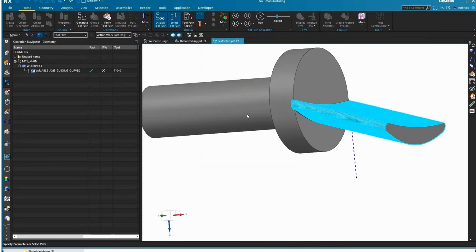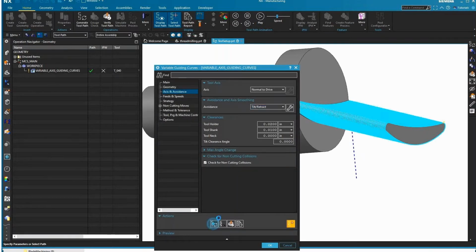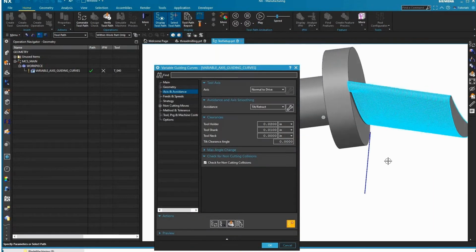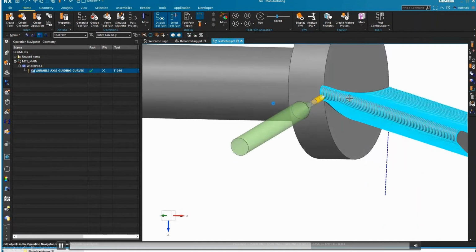Here I'll use tilt retract. And I do need to make a change here in machine control because this axis of the machine is actually X, not Z. So I want to tilt away from X. We'll just regenerate again. Okay, there's our completed toolpath. Let's evaluate this then and look at how NX handled this situation.